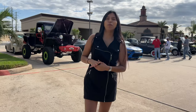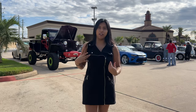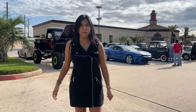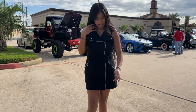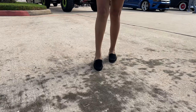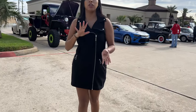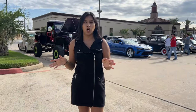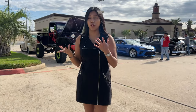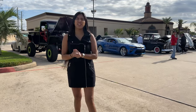You never know. So before we get to the video, y'all, I want to go ahead and show y'all the outfit of the day. I know y'all been seeing it this whole time I've been talking, but I just have a mint dress, and my shoes are kind of like a loafer type, female version. It's a little cool vibe, not too cold, not too hot. So it's a perfect dress for this type of weather, as y'all can see. So yeah, let's get right into the video.